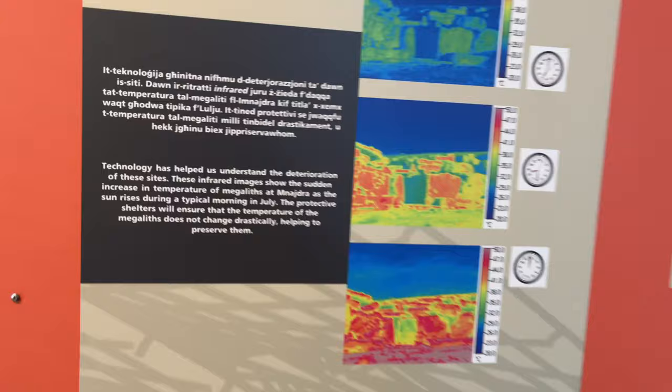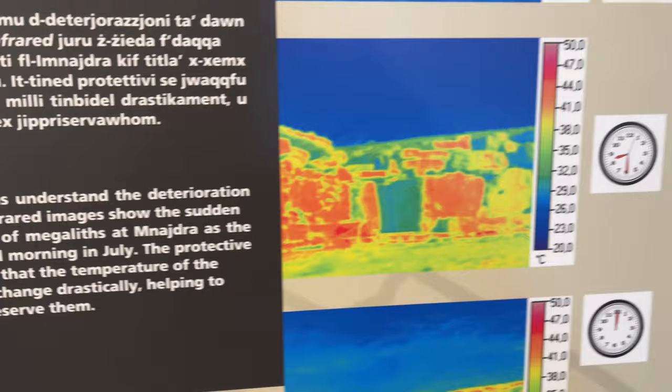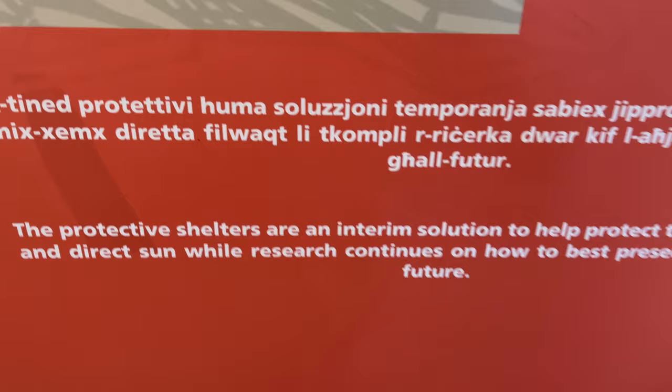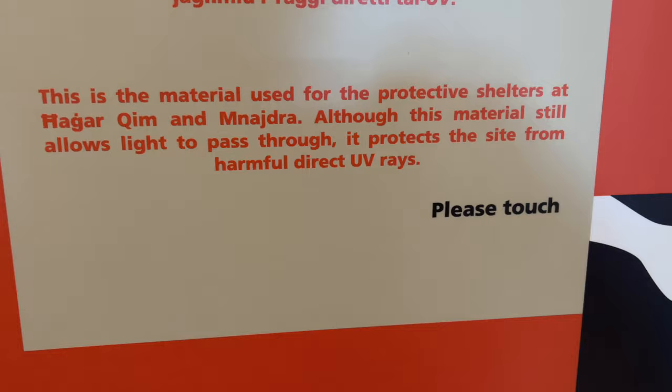Technology has helped us understand the deterioration of the site with these infrared images showing sudden increases in temperature in the megalithic area. Wow, so you can see that certain stones get hotter. That's kind of cool. Please touch. This is material used for the protective shelter, although the material still allows light to pass through. Please touch. Okay. Hmm.